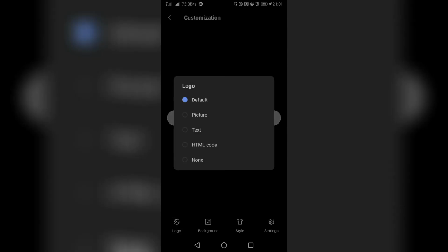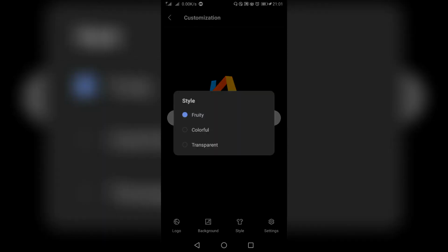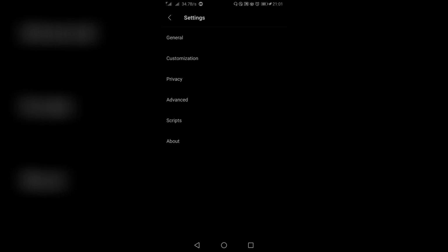In the customization setting, you'll be able to customize the logo by either removing it or adding a text, a picture or HTML code, or just leave it by default. You can also change the background and also the style of the search box to colorful or transparent, or leave it by default.